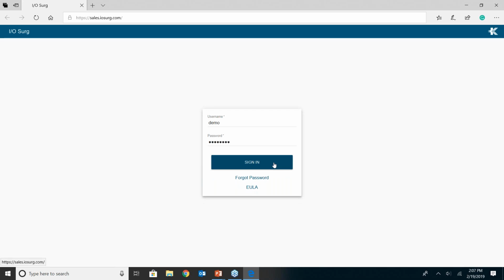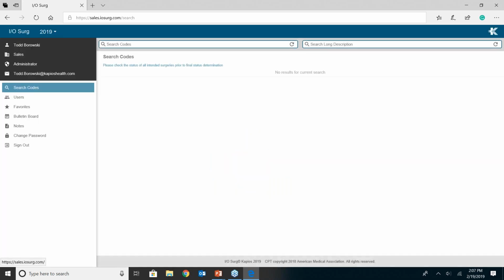IOSurg is a standalone software solution for identifying the proper CPT code and inpatient-outpatient status per Addendum B and E, which is released annually from CMS. We can embed this into your EMR, or it can act as a reference link for your system to utilize, both internally as well as at an outside physician's office. The search engine requires only 2 clicks in order to identify the correct inpatient-outpatient status. This eliminates the need for manual research of reference books, lists, Excel sheets, and websites.